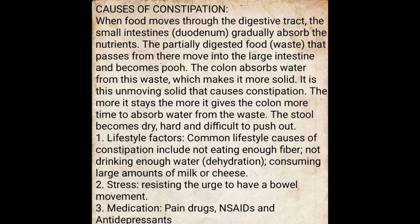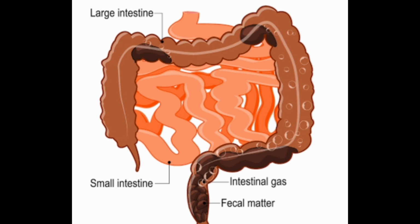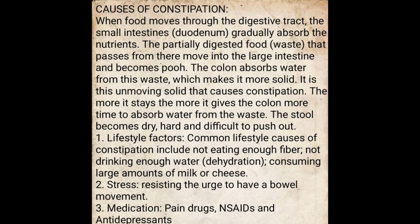The colon absorbs water from this waste, which makes it more solid. It is this unmoving solid that causes constipation. The more it stays, the more time it gives the colon to absorb water from the waste. The stool becomes very dry, hard and difficult to push out. But when you have taken tiger nut, you find that the stool becomes bulky and soft, very easy to pass out. That is the experience, even my own personal experience.